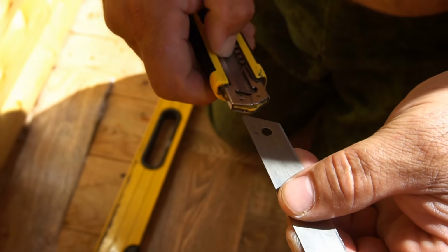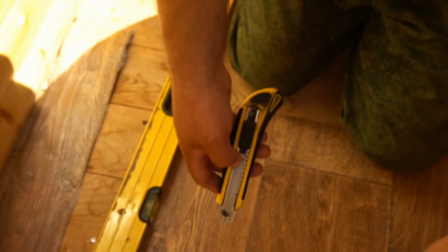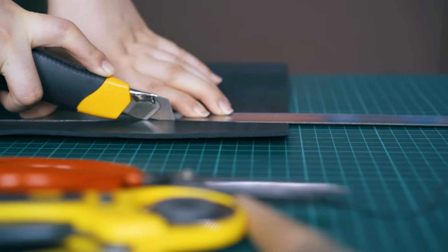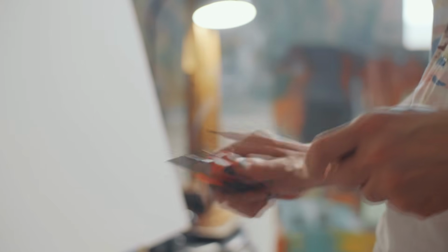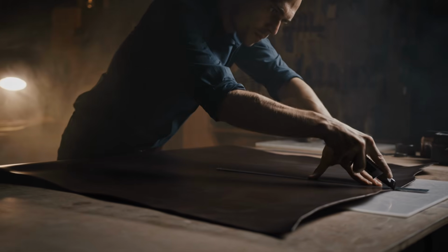Number 2. Utility knives, the sharp tool you always need to be careful with. The blade of the utility knife can be really sharp, so it's important not to play with utility knives. They're helpful tools when they're used properly. They can cut paper, fabric, plastic, and so many other things. Utility knives come in different sizes and colored handles.